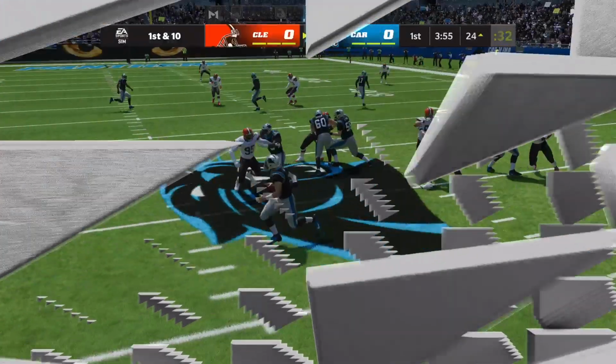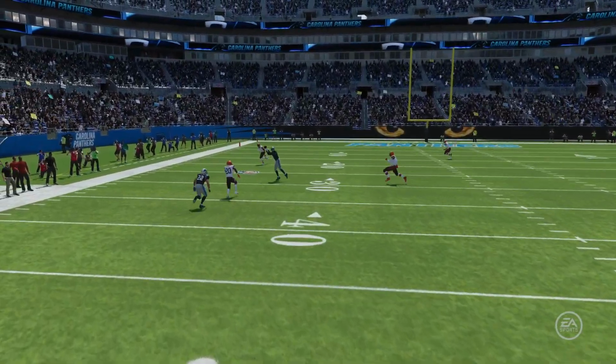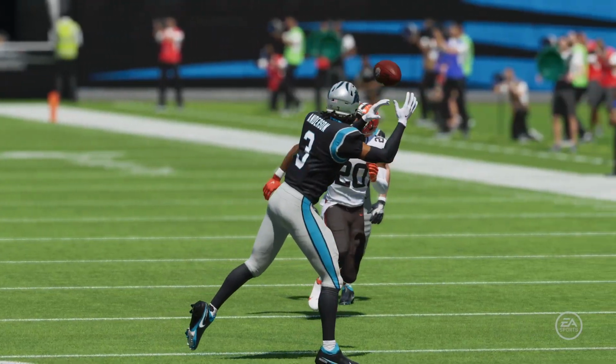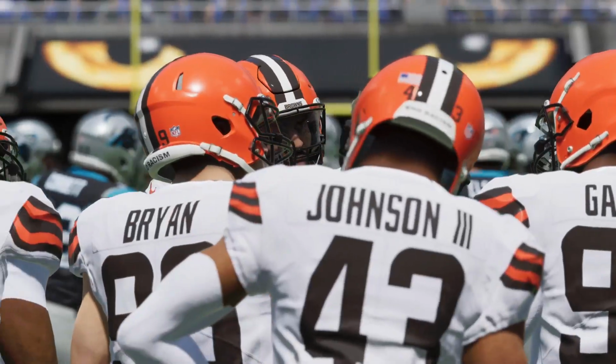Almost like to take a shot in this part of the field. But at the same time, as methodical as they've been, they might want to run the ball a little bit here too. Yeah, just on the outskirts of the red zone, they have options now. Either way, though, they've come out with a purpose.